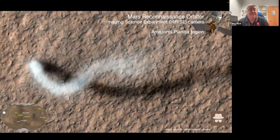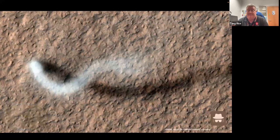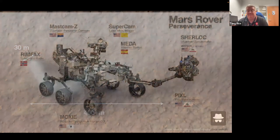That being said, we do sometimes see some really big ones. So this was taken again by the HiRISE camera on the Mars Reconnaissance Orbiter. So we do see these sometimes from orbit, and the map down in the lower left will show you about where this was. It's pretty far away from where we have some of the other assets, some of the other rovers and other missions that are on the ground. But the dust devil itself was about 30 meters across, which is pretty big. And it stretched out as the winds pushed it along over 400 meters. So they can get a little bit big.